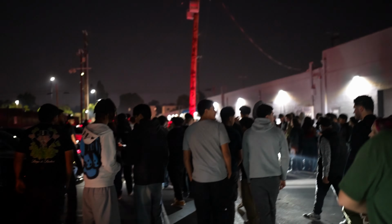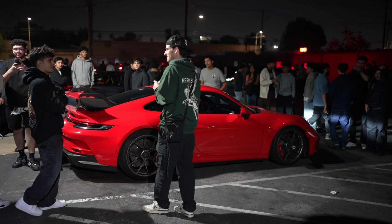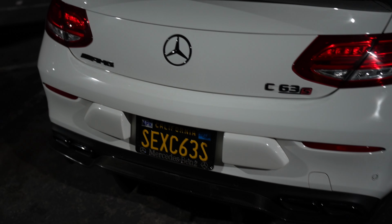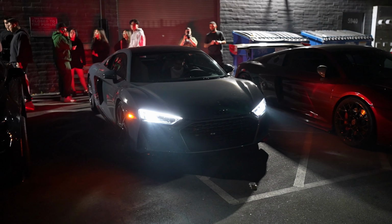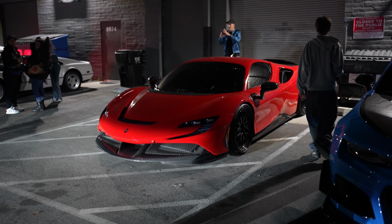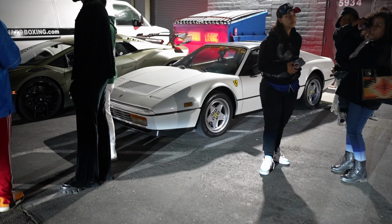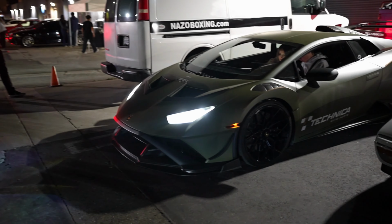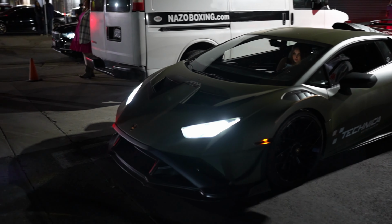Alright, so starting off, we already have this wide body GTR. Alright, so we have a GT3 right here, and a W205 C63S. We got two R8s right over here, and also this GT4. And then right here, we got an SF250 GTO parked right next to this Lamborghini STO.